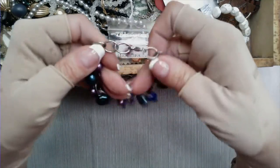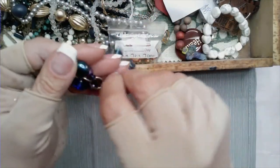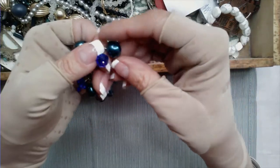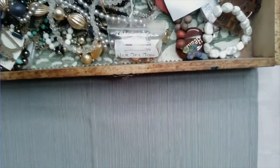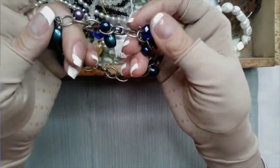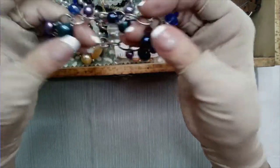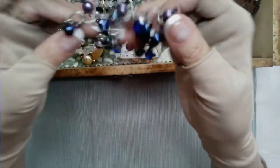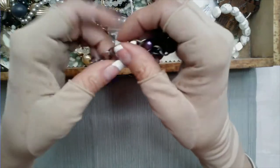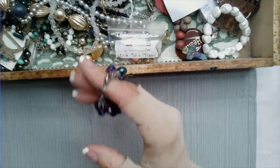Oh, how fun. A glass and what are these? They look like dyed pearls with the glass faceted beads. It's just a silver tone fashion bracelet, a little lobster claw clasp. Very cute. Let me pull this out over here just for a gift.